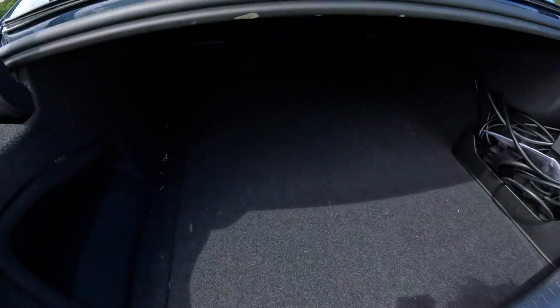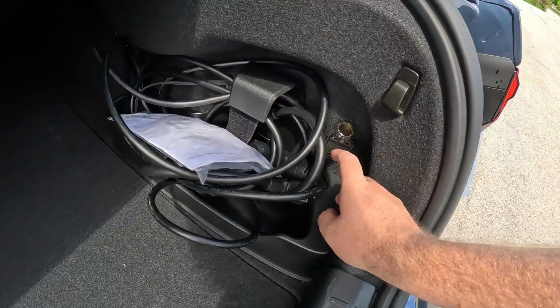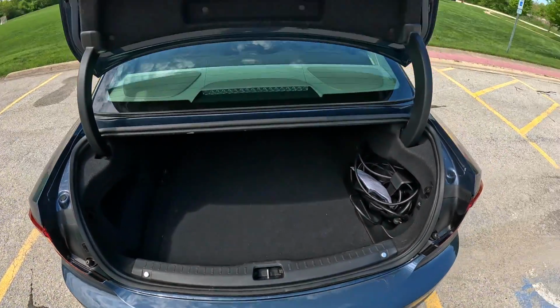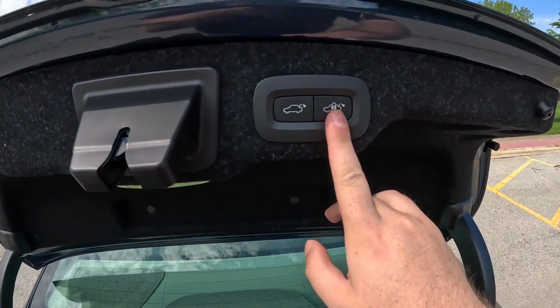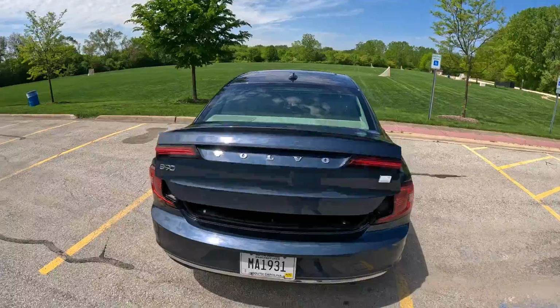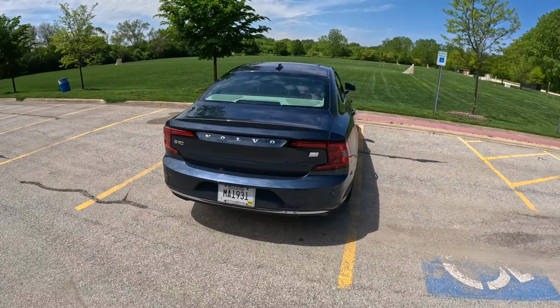Once we are in the trunk, tons of space back here. Really, really nice to see that. This is the wall charger, and we get a 12-volt outlet over there. Some hooks for a net and things like that. Nothing too terribly crazy, but like I said, that kick action doesn't work all the time, but you do have buttons up here to either close and lock or just close. Power trunks are the best, and I love that in the Volvo S90 Recharge.